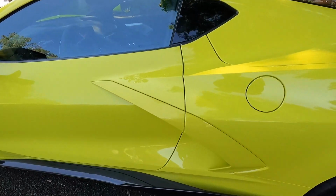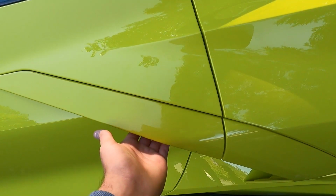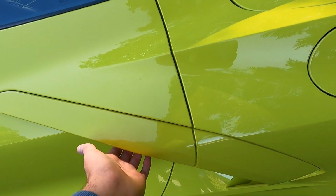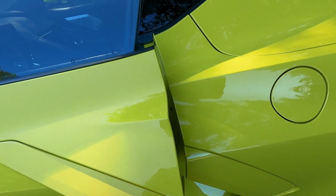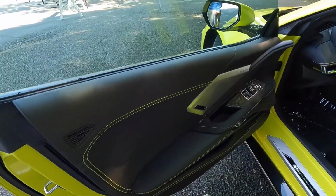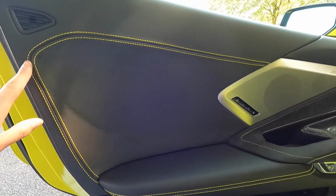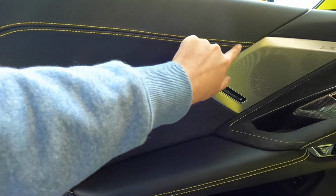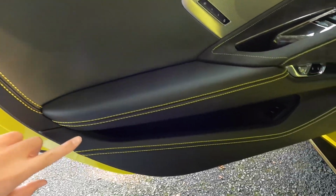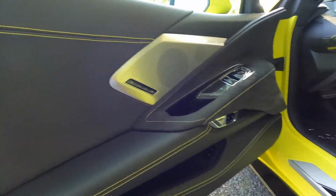So moving into the interior, to open up the door, you just put your hand right here, and there's a little pad to open up the door, so you just pull back on it and the window comes down and it opens up. And just look at the door panel right here. You see that we got the beautiful leather right here, and the leather is separated by this nice yellow stitching that goes along down pretty much throughout the entire interior, as you can see right here. We'll get to that in a minute.